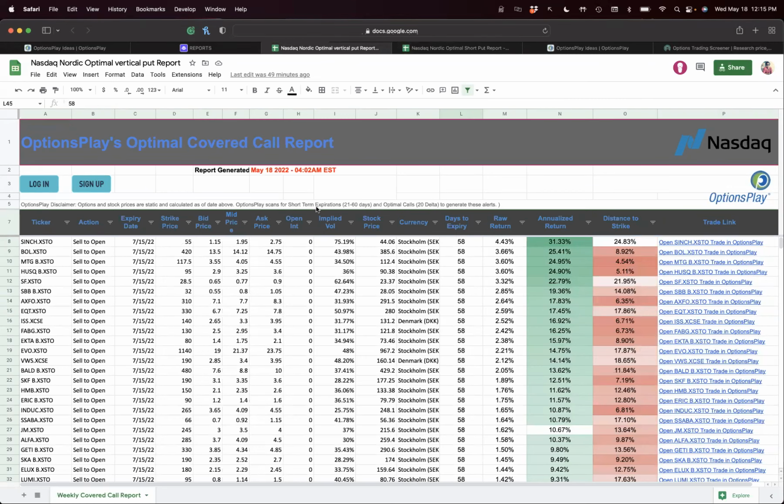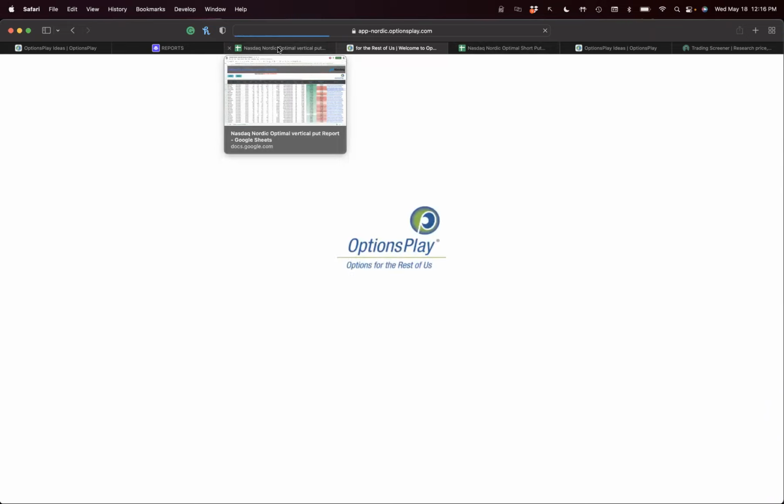And we have the same thing for a covered call report. The covered call report does the same thing. It's for stocks that you own in your portfolio. What it does is it tells you how much premium you can collect if you sold a specific covered call, and it finds the covered call for you. So let's take a look at Husqvarna. Let's say you own Husqvarna as a stock. You can click on the symbol here on the right-hand side. What that does is it's going to help you understand, if you own this particular stock, how much premium you can collect by selling covered calls on it. And it's going to allow you to understand the yield that you're collecting.